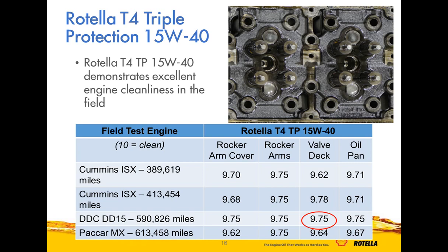The little dark box up at the top is a cylinder head. The cylinder head surface, that cold side, is rated for sludge. And you can see the numbers. So we've got 9.62, 9.78, 9 points. Basically, folks, that tells you if you took oil and poured it on the head, there wouldn't be a whole lot left after the oil drained off. So we let all our parts drain off overnight, or 16 hours, before we rate them to get rid of the oil, and the only thing that's left is the sludge or lack thereof. And we're very, very pleased with the lack of sludge production in our oils.